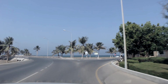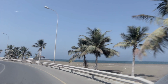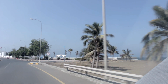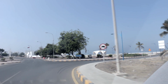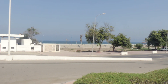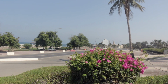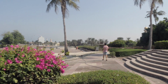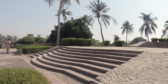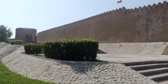One of the places to visit in Sohar is the Sohar Fort. I've been here a few times and it's always closed, so I'm not really sure if they're ever really open. But it's near the beach and it's an old fort, so it makes a nice backdrop for some photos, and you can just walk around and take in the ambiance of the fort. So even if it's not open, I think it's worth stopping by for 15-20 minutes and just take some photos and walk around.